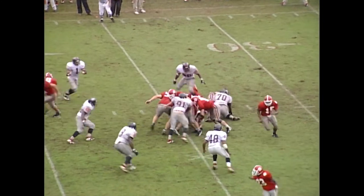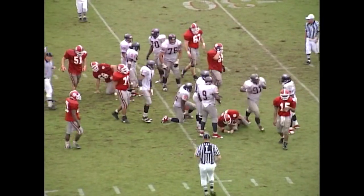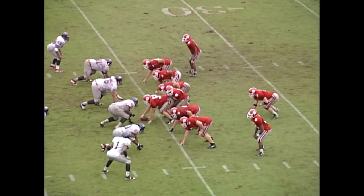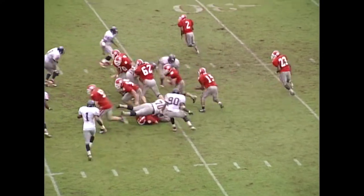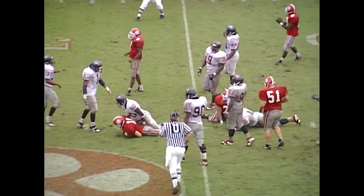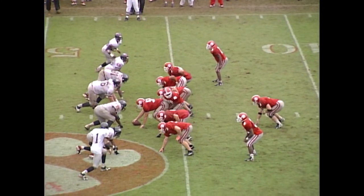West Alabama breaks the huddle, handoff up the middle to the fullback, and we bring him down right there at the line of scrimmage, a bunch of the Blazers. Marcellus Lyles on 2nd and 9. Blazer defense has played pretty good. Handoff up the middle, he's got the first down all the way down to the 45, 46, 47 with 9 minutes and 29 seconds to go in the football game.